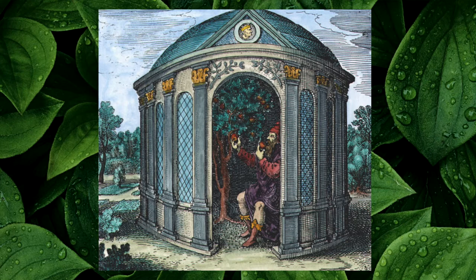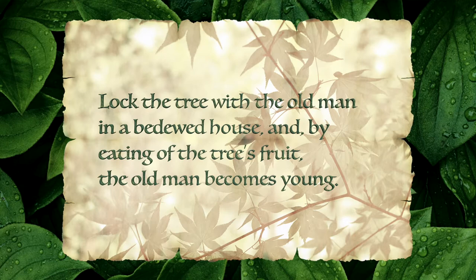So let's take a look at the motto and see if it sheds some light as to what's going on here. The motto says, "Lock the tree with the old man in a bedewed house, and by eating of the tree's fruit, the old man becomes young." Interesting. There's some interesting stuff in the motto alone here. A bedewed house? What does that mean? Well, apparently a house or a structure or perhaps a vessel that has dew in it, okay? Vapors, interestingly enough, okay? And the old man, as he's eating the fruit, he becomes young again.